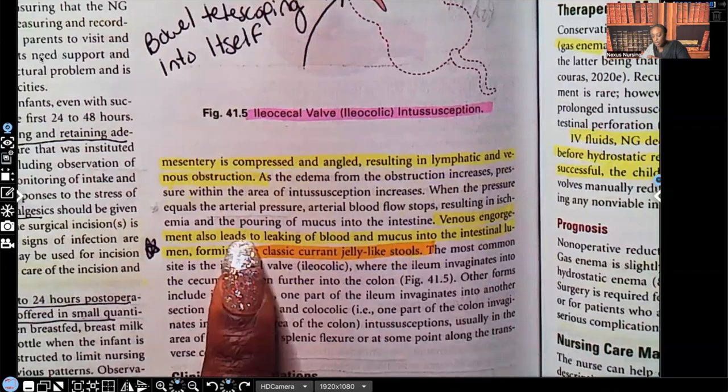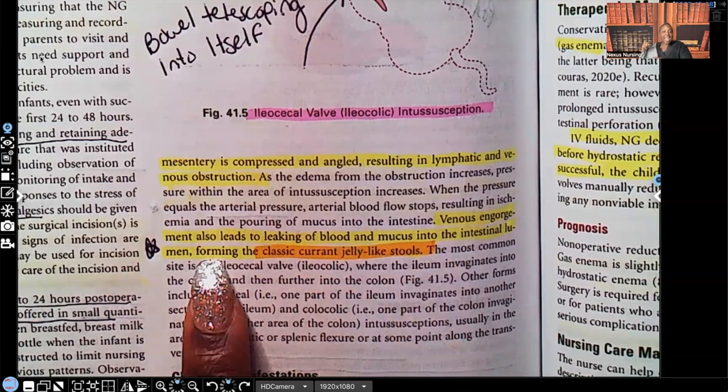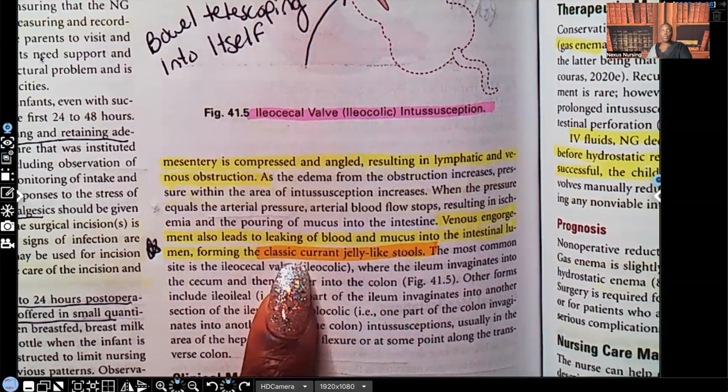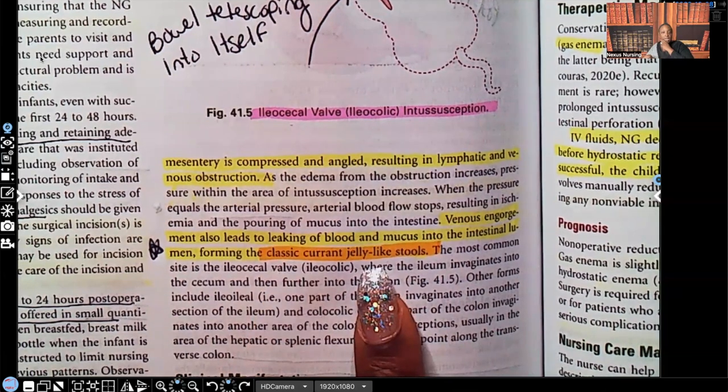Venous engorgement also leads to leaking of blood and mucus in the intestinal lumen, and that's what causes that currant jelly-like stool. Remember how I told you when you see or hear olive-shaped mass, you should be thinking of pyloric stenosis? Well, guess what? When you see or hear jelly-like stool, you need to be thinking of intussusception.